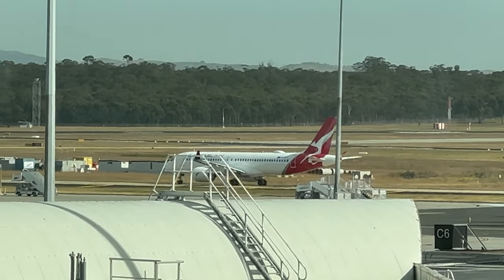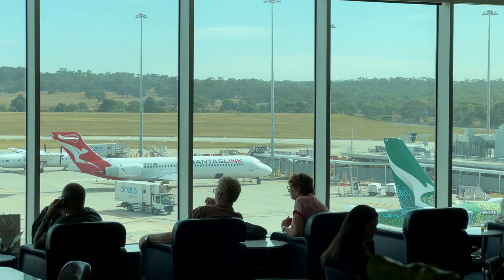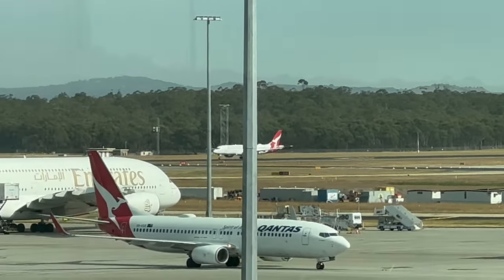My flight to Brisbane today is actually going to be on this aircraft as well, so I'll be in the lounge for a while until that plane comes back from Canberra. But that's okay because I've got some work to do, and also I can check out the lunch later in the business lounge.